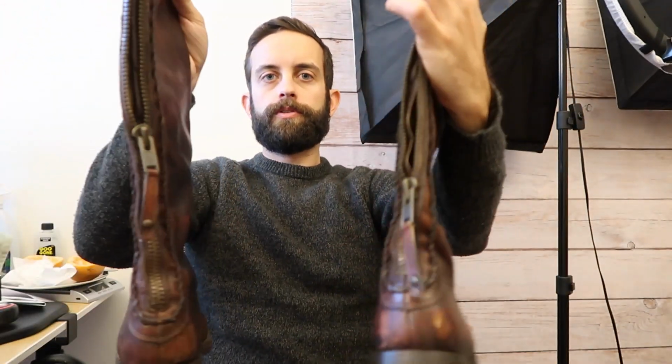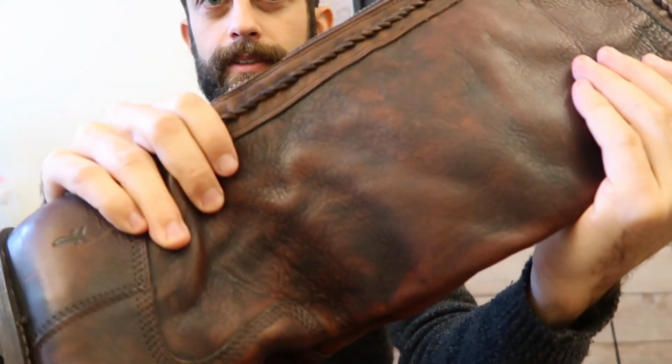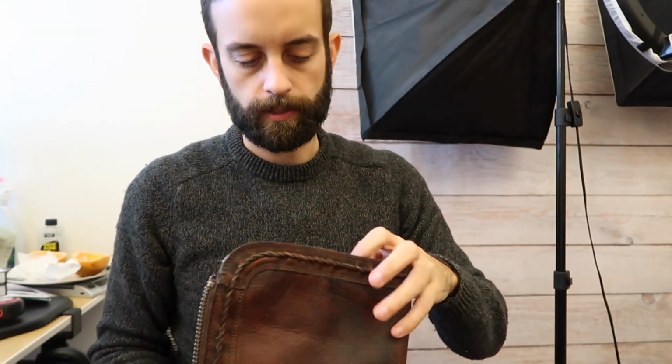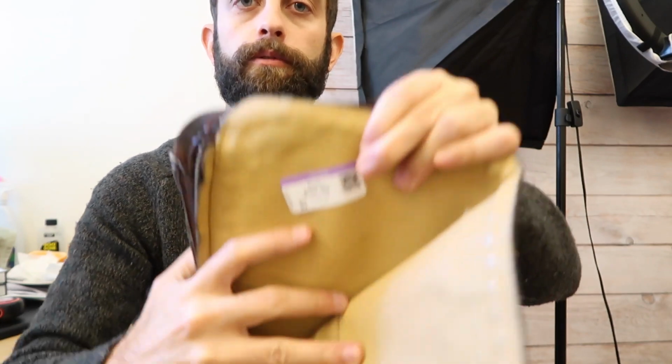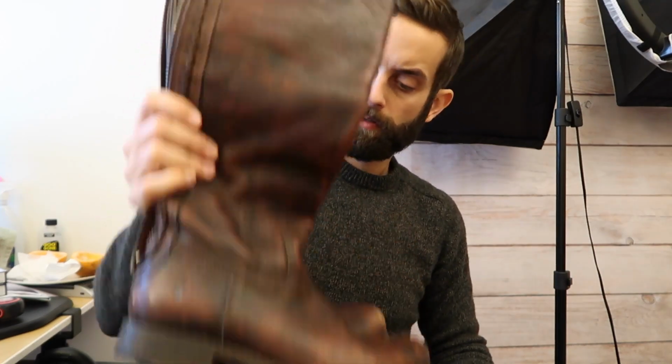But here's what I got for $1. Women's boots, zipper back boots from Frye. This is a great brand to look out for. They have wear on them, but for $1, why not? It's a little bit of wear there. I will price these over $100 for sure. They were originally $40, and I grabbed these off of a goodie cart that had just come out. Pretty good savings.